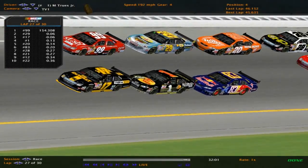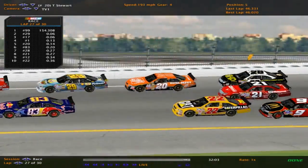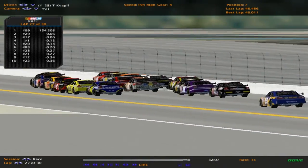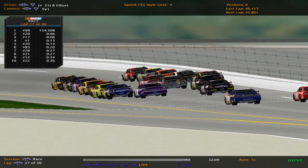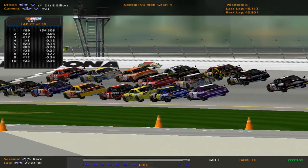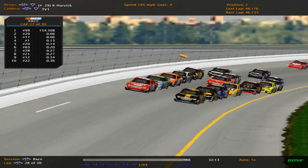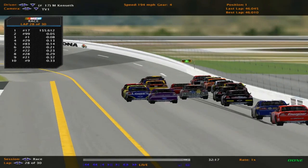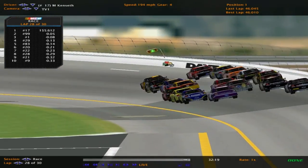And here comes the 22, Bill Davis Racing. There's Dave Blaney, and Casey Kahne, and Menard. And there's Jimmy Johnson now to the front of the field. And we get the occasional lag spike.